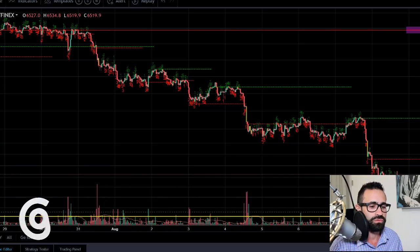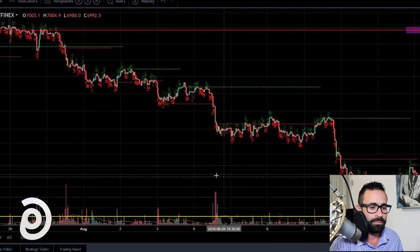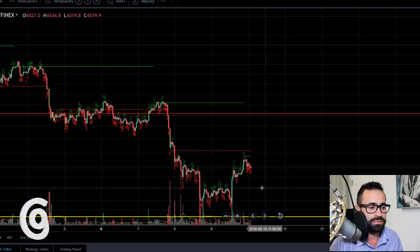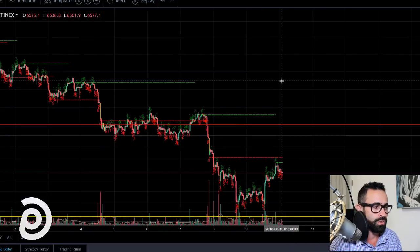But if we do retest these lows, I want to see how volume is reactive at those levels, and see if it's really a good time to post an entry for another margin long.